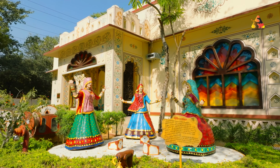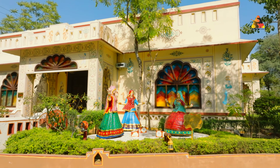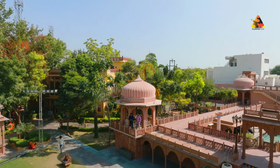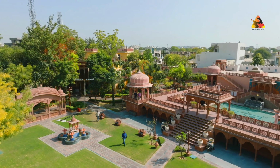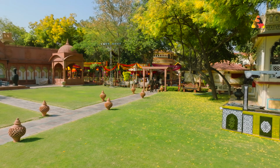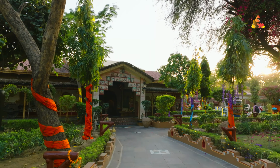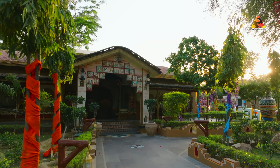Every element, from the intricately carved arches to the vibrant murals, is a labor of love, reflecting the architectural prowess of a bygone era. Take a closer look at the meticulously handcrafted carvings that adorn the facades, showcasing the skill and artistry of the craftsmen. The symmetrical patterns, delicate motifs, and ornate designs pay homage to Rajasthan's rich artistic heritage.